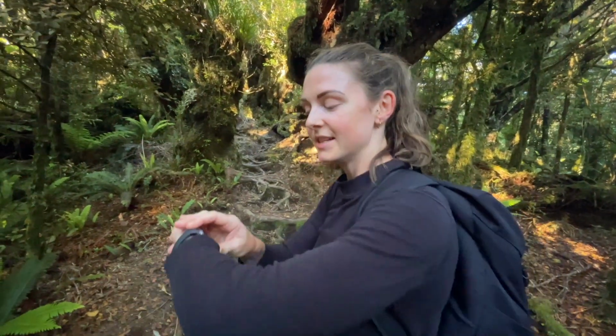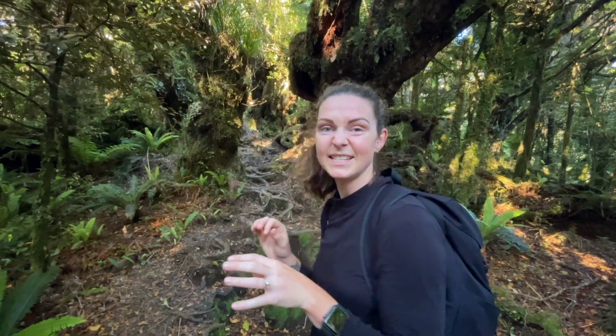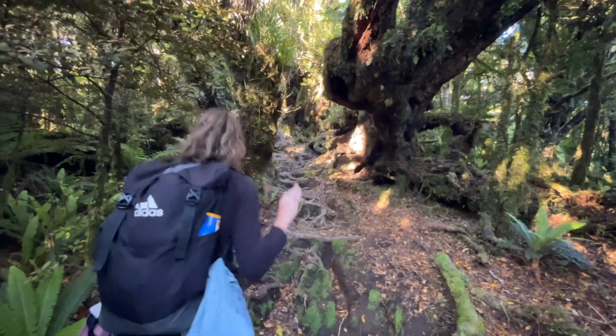So the whole first 90 minutes of this hike has just been through an awesome looking forest. These trees are amazing. They are massive. This part so far, very fun.